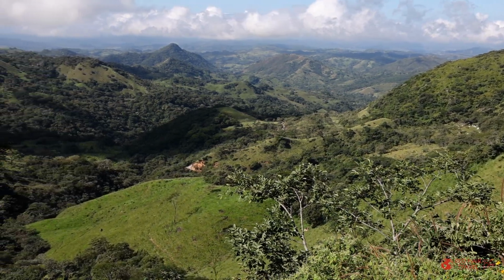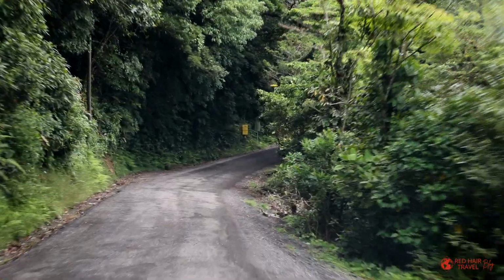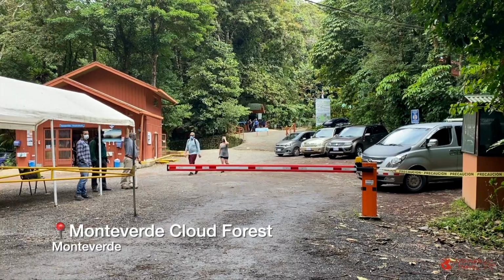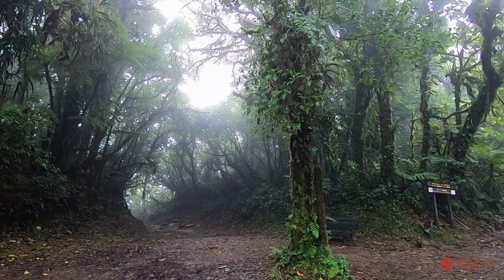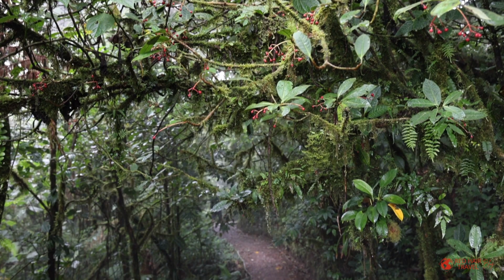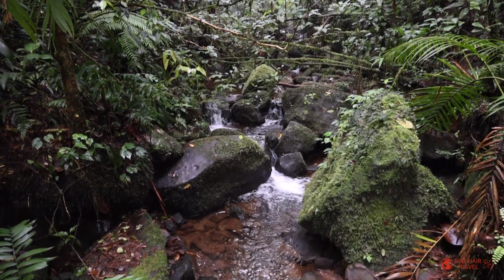There is also a very rare cloud forest, which covers just 1% of global woodlands. Of course we couldn't miss it. Monteverde cloud forest grows at an altitude of 1,500 meters on the ridge, where cold Caribbean winds and warm Pacific winds meet, and most of the area is usually covered with clouds and drizzling rain.